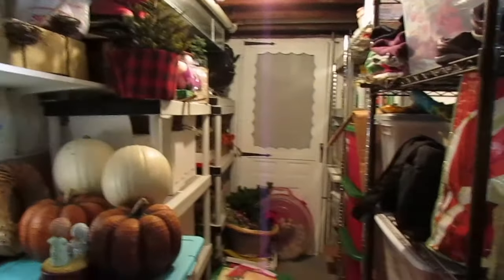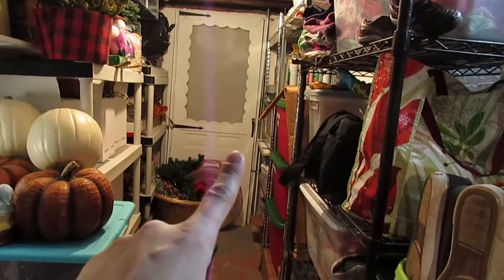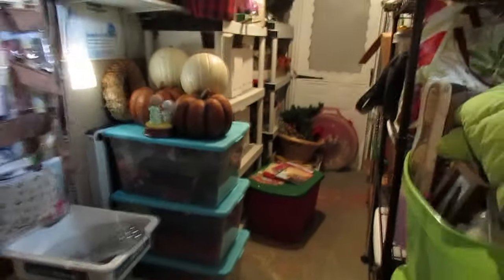So we're gonna go back. Here's my little desk and my chalkboard wall in the basement. So back through the laundry room. So this is our utility room, our storage room, I guess you could say. That's not a door out, that's just a door that we took off. So that's all my Christmas stuff that I don't know if I'm gonna get to. So that is the basement.